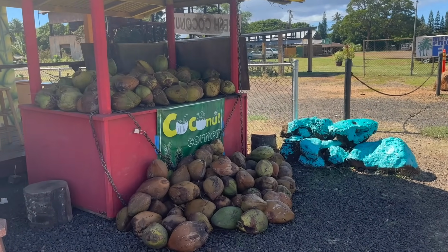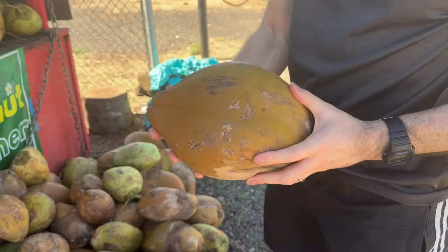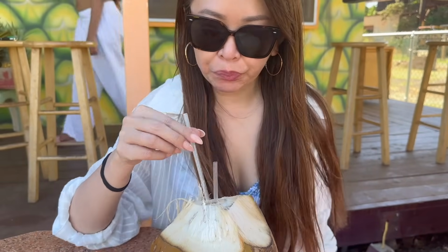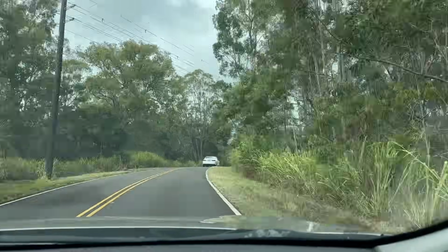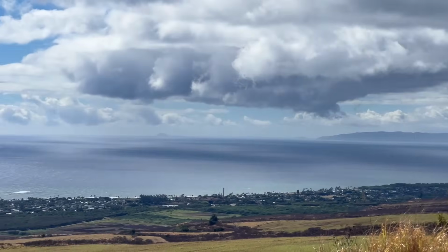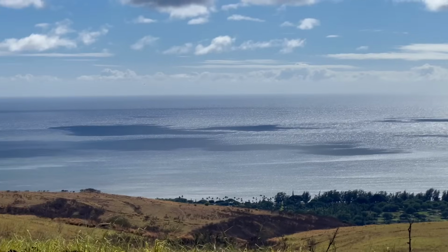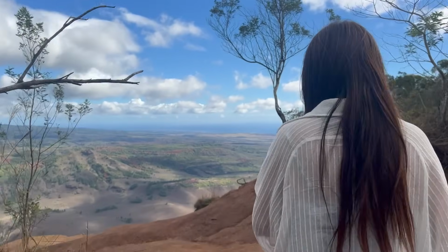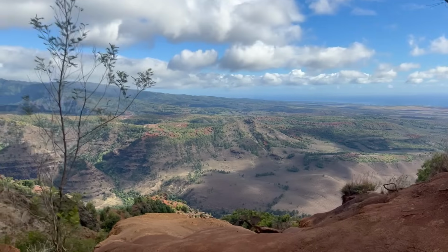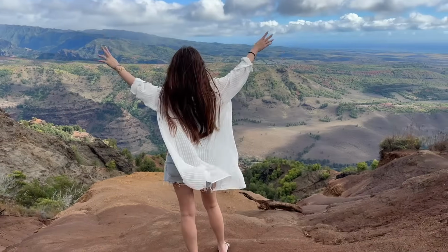Okay, next we're going to have fresh coconut. You go to this corner, you pick a coconut, especially you're supposed to pick a heavy one. Found one? Yeah, that's nice and heavy. Let's go. Let's taste this coconut. Is it sweet? Yeah, it's sweet. What do you think?